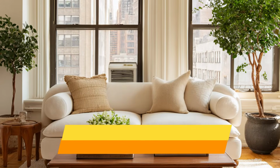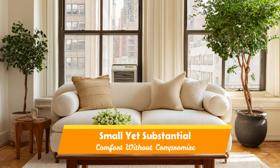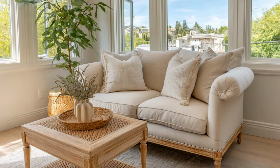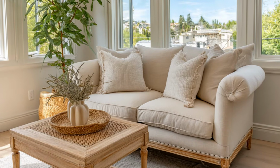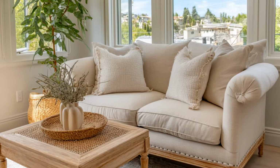Nancy Meyers interiors never feel cramped, even when the space is limited. The secret? Furniture that's scaled to fit the room but still feels generous and comfortable. In a micro-apartment, it's all about striking that balance, opting for pieces that are sleek but still offer the plushness and warmth of traditional design.